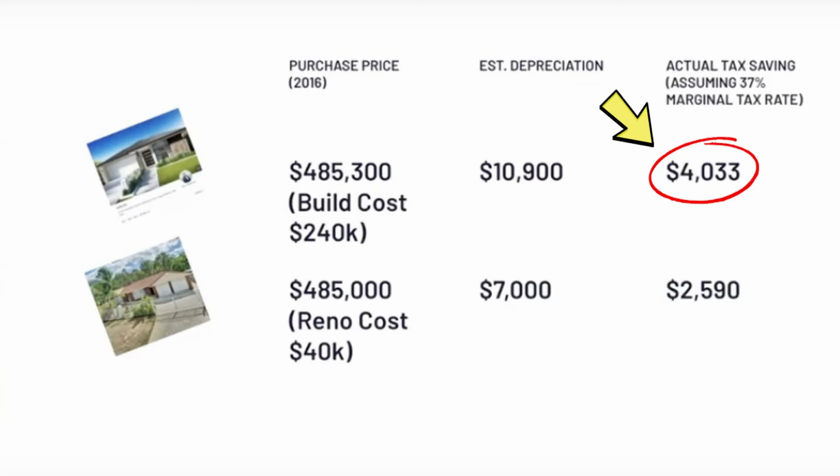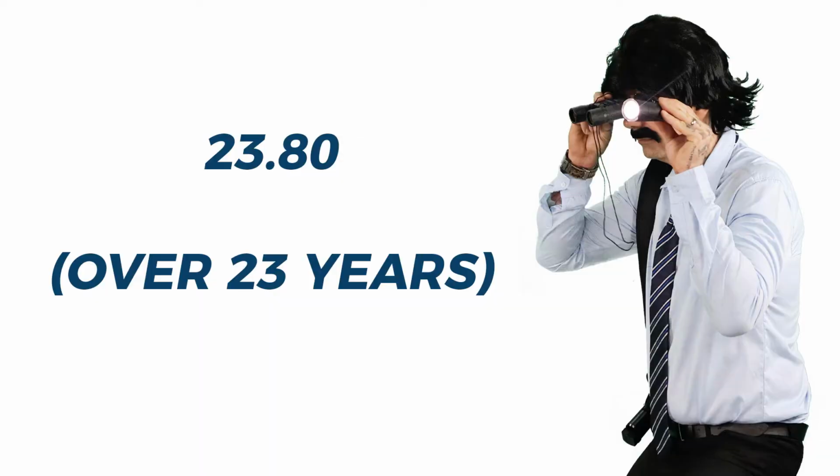How many lots of $4,033 does it take to save for a 20% deposit on a $480,000 house? The government gives you money. No, what you're really being sold is cents on the dollar.